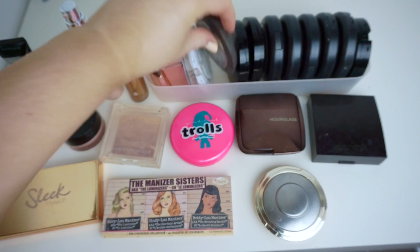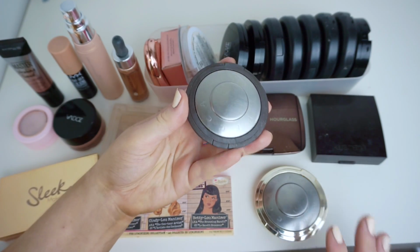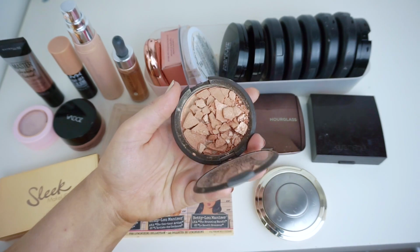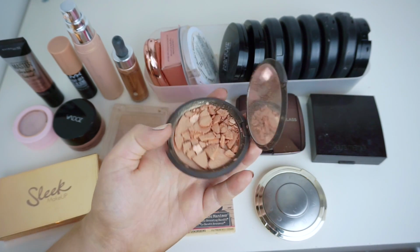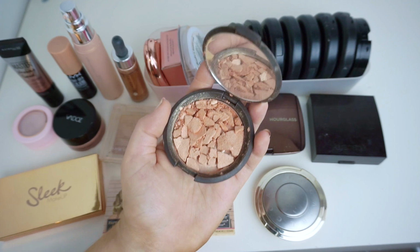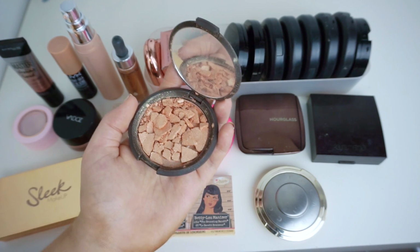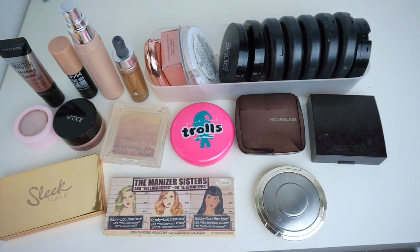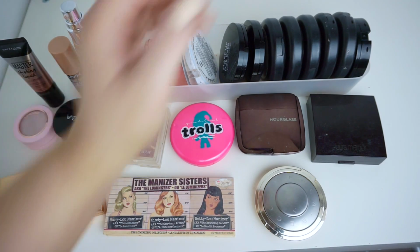Then this one, this is a sad story. This is the only makeup product that I will keep that has broken so many times on me. I've bought this one over and over again and it always breaks. It's so annoying, but it's honestly like the best highlighter. Champagne Pop from Becca. Still to this day, this is my favorite highlighter. I'm keeping it no matter what. The next time I'm at a Sephora, I'm definitely going to buy a new one.